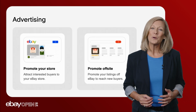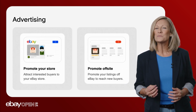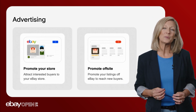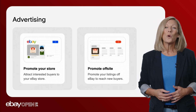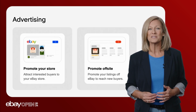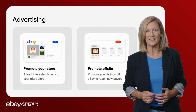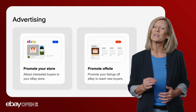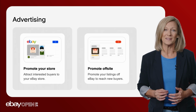You can also promote your inventory outside of eBay with Promoted Offsite, where your items are displayed outside of eBay on popular external platforms. Think Google Shopping. With Promoted Offsite, you can capture a wider audience of interested buyers and find buyers that are already searching for items that you are selling. This is a form of pay-per-click advertising, and you will only pay if someone clicks on the ad.